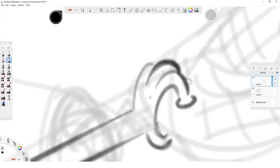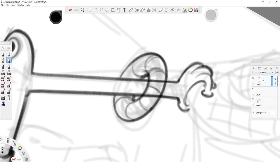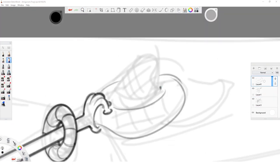But in the end, this was still the state as an underlay sketch as well, because I moved on to my Hudson Rio brush, which I usually use in Sketchbook a lot to do these types of drawings.